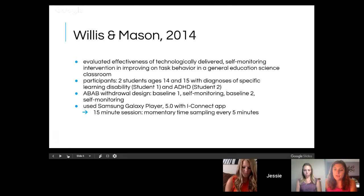The students were taught to self-monitor using a Samsung Galaxy player with the iConnect app, which typically the iConnect intervention is a package where the students will also meet with like a guidance counselor to discuss the results. But in this particular experiment, they just used it for the timer to do data collection. Each of the sessions was a 15-minute session. Momentary time sampling was used. So once every 5 minutes, the students would record their behaviors on or off task.